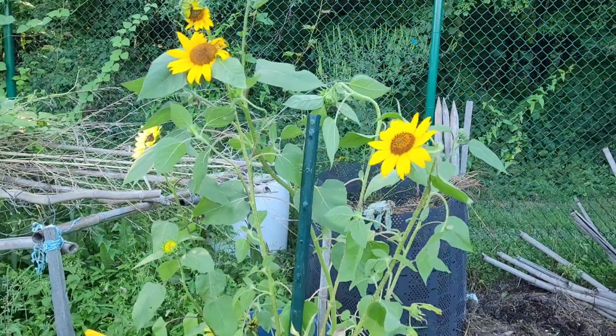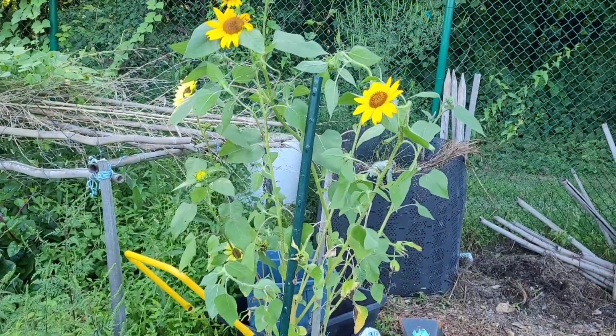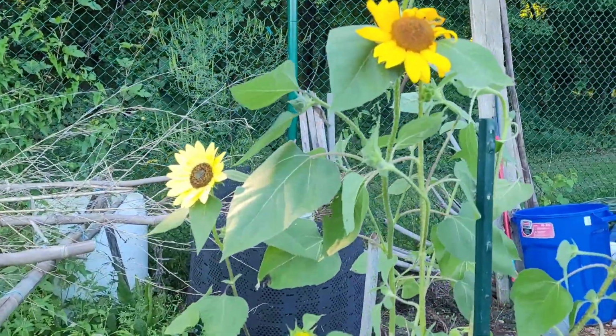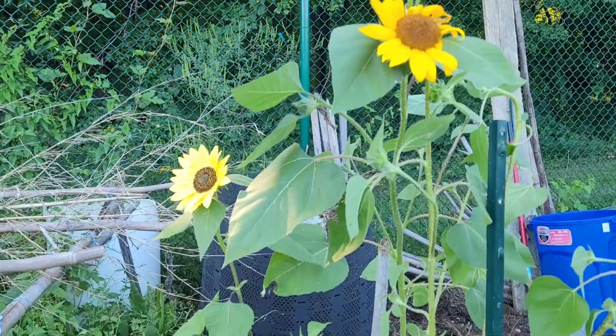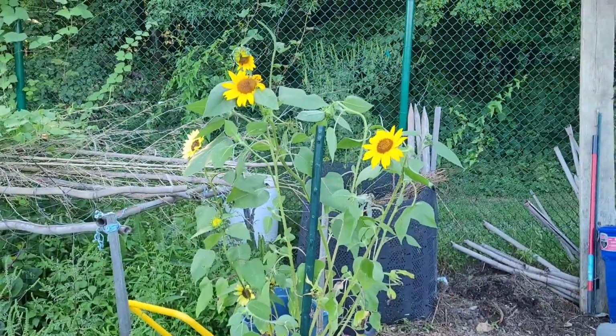The sunflowers my sister planted are blooming, and they are such a nice welcome to the garden. And this one over here looks kind of more like a light lemonade color. It's a really pretty one. So I like that we have multiple shades happening.